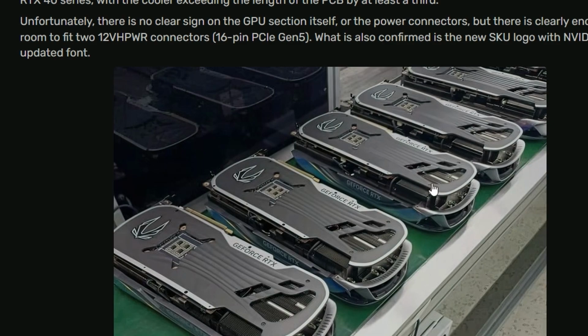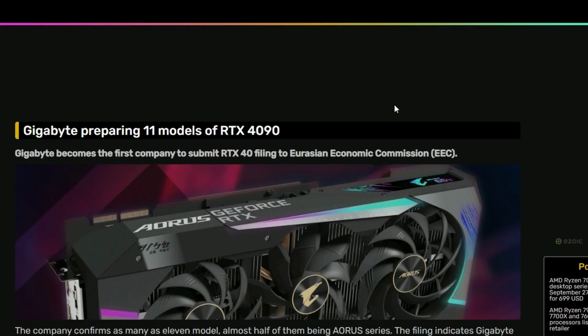And Zotac went real hard this time. Like, what is that? What is this? It's massive. And also we have another Gigabyte.